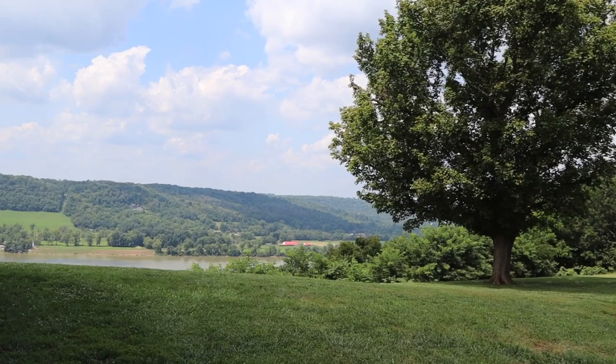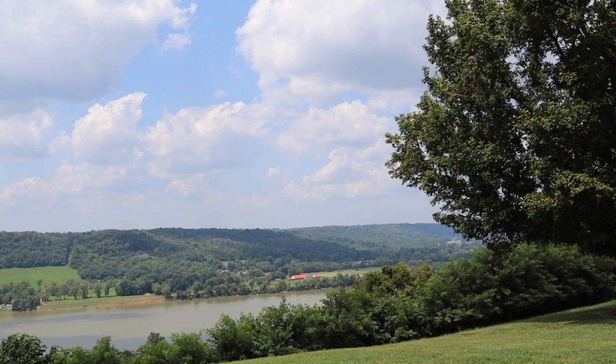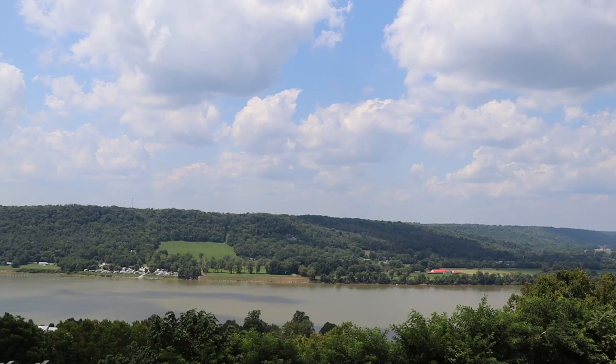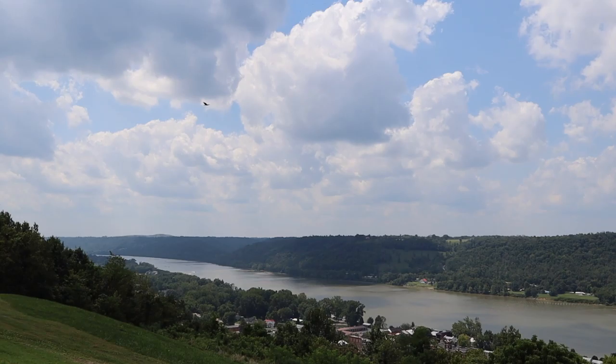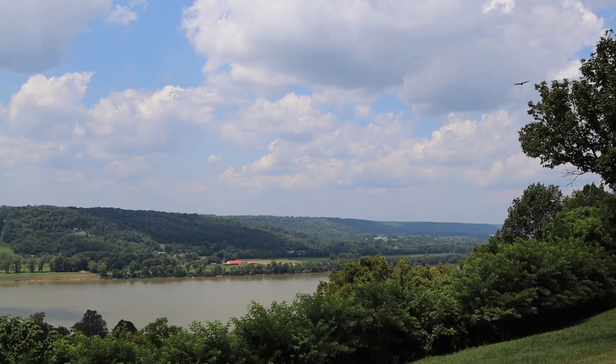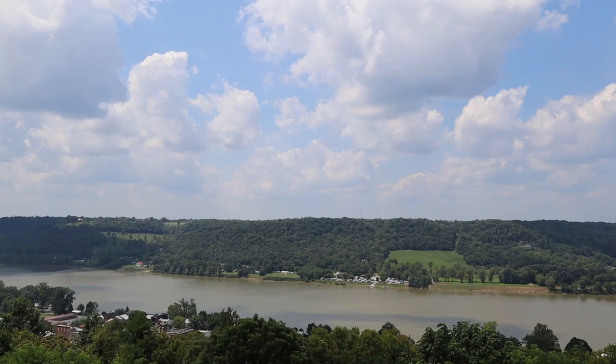From this vantage point, he could see for miles up and down the Ohio River, which is a super important vantage point because of his work with the Underground Railroad. Here's the view from the top of the hill, all the way across. You can see Kentucky. There's the Ohio River. This is where the runaway slaves would have come across. So from the top of this hill, from this vantage point, as he burned a light in the window to let slaves know that it was okay to cross, it could be seen for several miles.